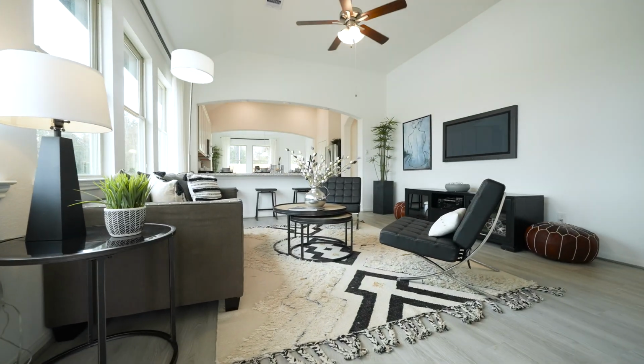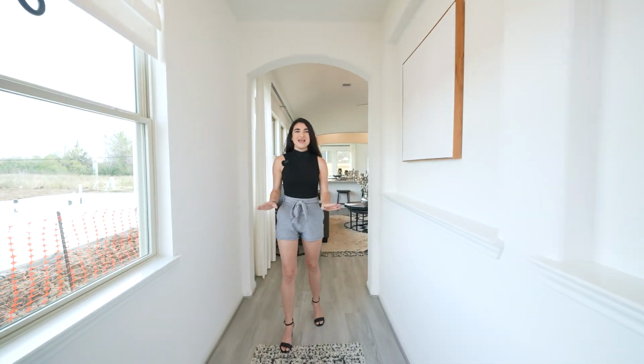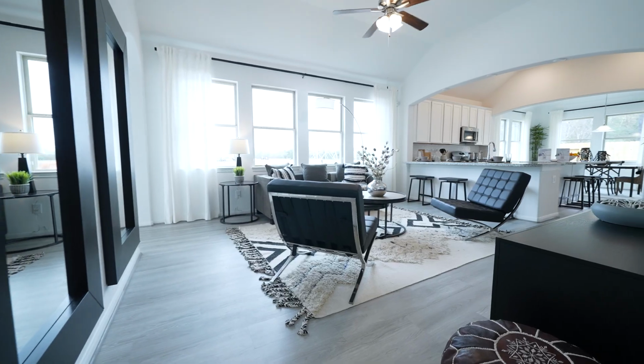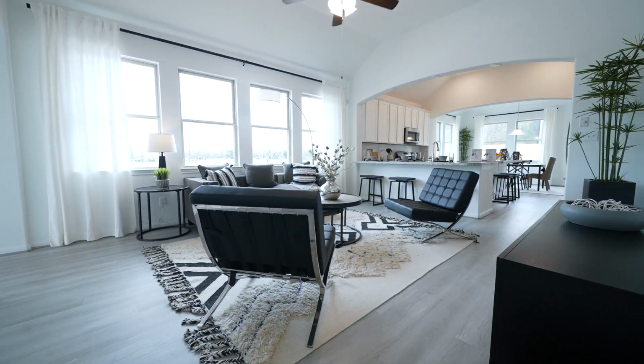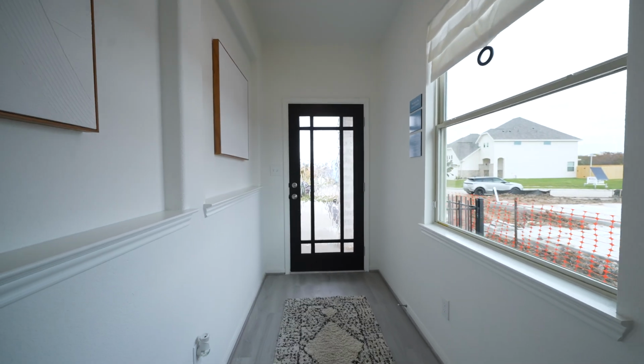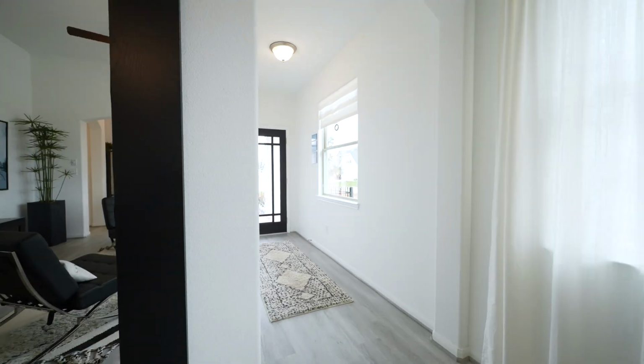And welcome to what could be your future home. The first thing I want to mention about this home is the fact that this builder, specifically this builder, has not shied away on the height of the ceilings. You're going to be able to appreciate high ceilings throughout the entire property, starting with this main foyer. We're starting from the main entrance of the property.